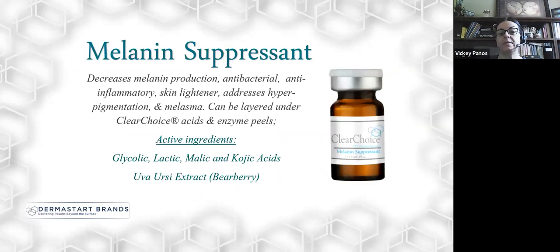Our melanin suppressant helps to decrease melanin production. It has antibacterial and anti-inflammatory properties. It acts as a skin lightener. It addresses hyperpigmentation, melasma. It can be layered under the acids and enzymes. So if you're going to be using this melanin suppressant booster or enhancer to personalize one of your treatments, you would use it under, beneath, before you layer your acid. It contains glycolic, lactic, malic, kojic, and bearberry.